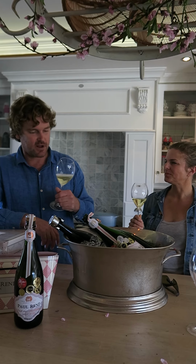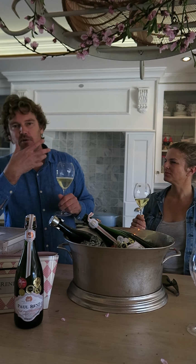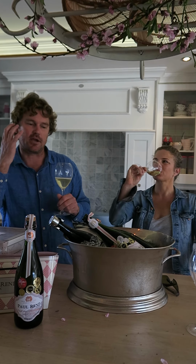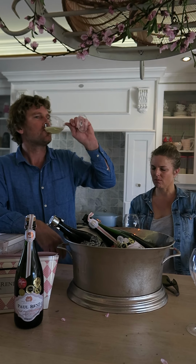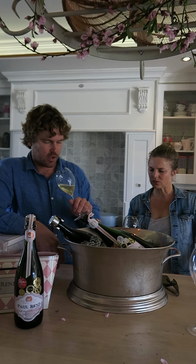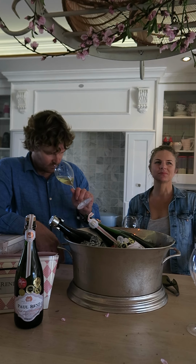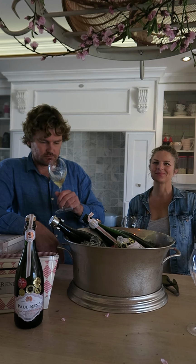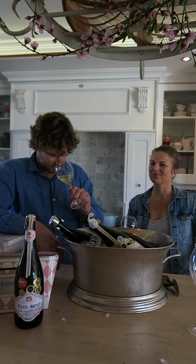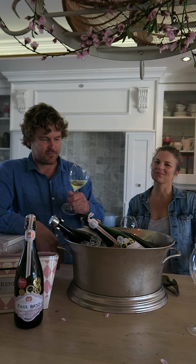It's got a lovely mousse still. You can feel it. I want to feel the bubbles in the front, and I also want to feel the length of the mousse in the back of the mouth, and then it just disappears ever so gently, and there's a lot of citrusy flavor. So very much lemon and lime flavors, and it's still very fresh with a bright acidity, and it's drinking lovely at the moment.